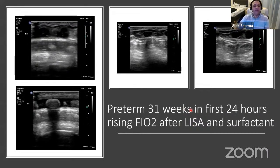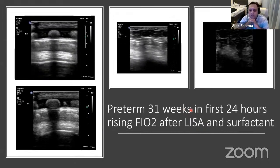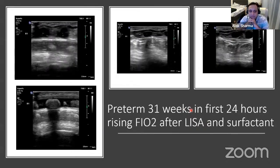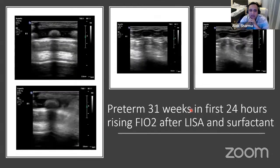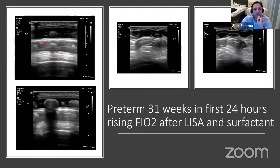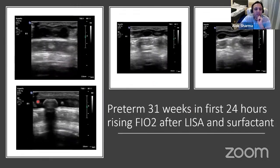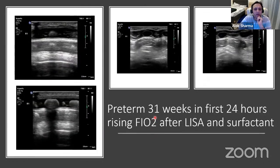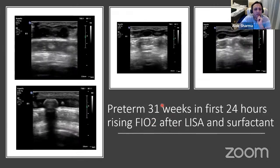Okay, so now we're going to look at a few more slides. This is a preterm 31-weeker. And what you're looking at is the right. So these are the R1s. Okay. This is R2. These are 3 R1s. Why do I have 3 R1s?